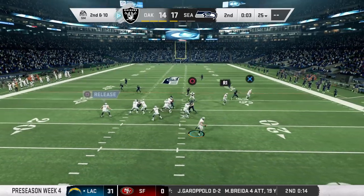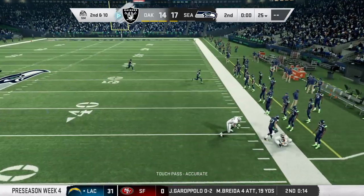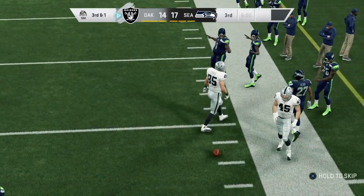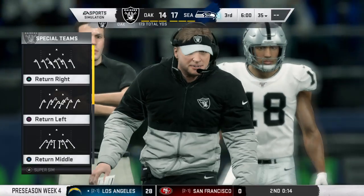The final shot here before half for Carr, escaping the pressure right. He's just going to dump this one off to his fullback out of the backfield. So we are halfway. All right, hang on. We'll jump over halftime.